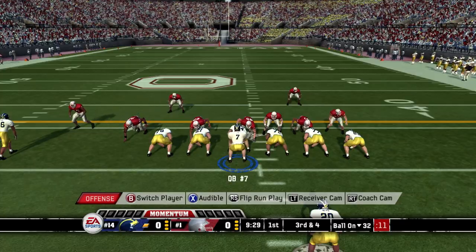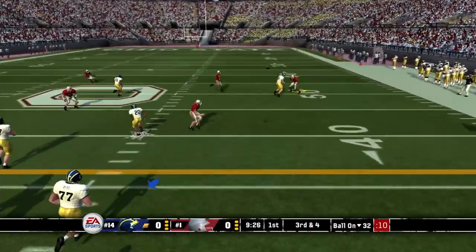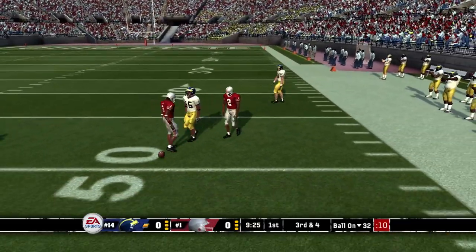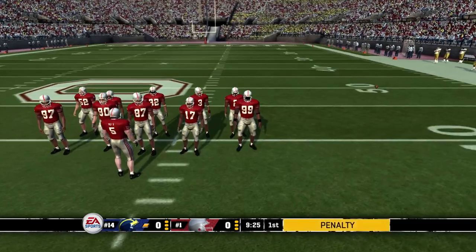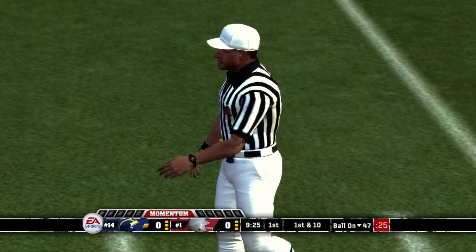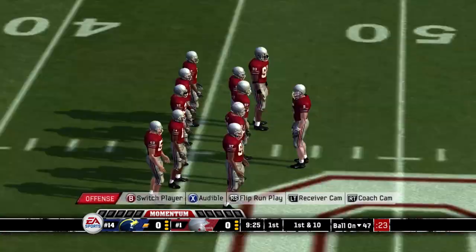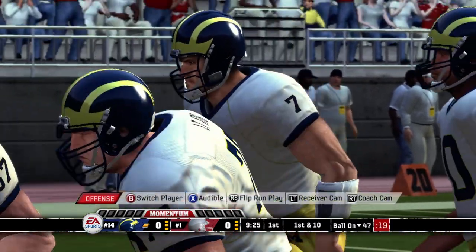Michigan goes with the ace set here. Back to pass. Looks. He delivers. Now, who's the penalty going to be called on here? That was a good call. The defender was all over. Sometimes holding up a defender is better than letting him go for a big game, or even worse, a touchdown. They line up at the 47. First down.